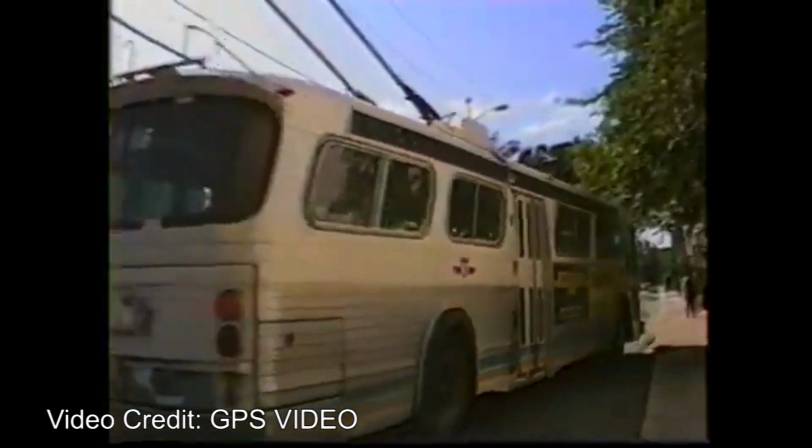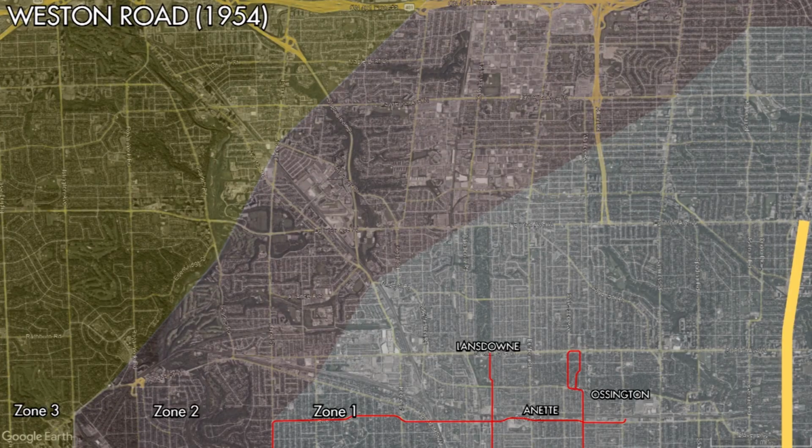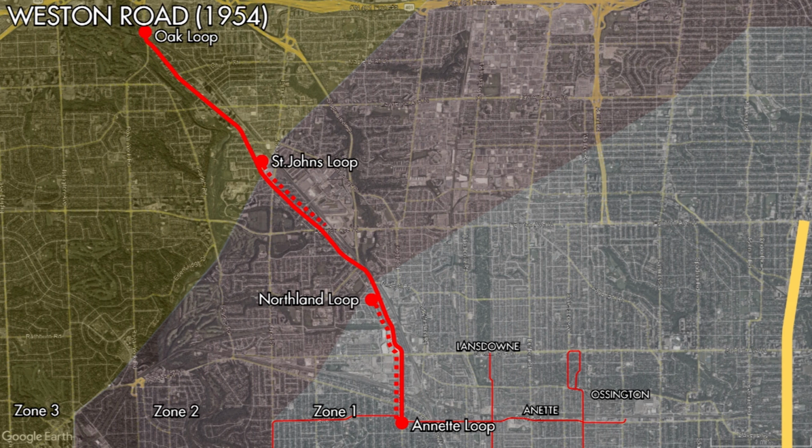As well, the Weston Road trolleybus would be broken into three separate services. There would be the all-day service that operated the full length of the route from Oak Loop to Annette Loop, crossing all three fare zones. There would also be a rush hour only service which operated entirely within fare zone 1 from Northland Loop to Annette Loop. Lastly, there would be an occasional short-turn service operating from St. John's Loop to Annette Loop.